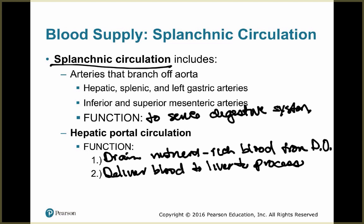So the blood supply is a little different, right? We need a blood supply to get to the digestive system, to serve it, to give everything that you need. So that's where you have the splenic, the left gastric arteries, and the hepatic arteries giving blood to those organs, along with the inferior and superior mesenteric arteries. Those are all branching off the aorta, and it's to serve those digestive organs so that they can have adequate supply of oxygen, adequate supply of nutrients.